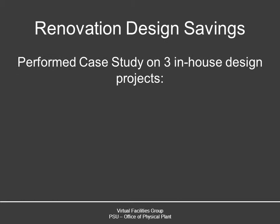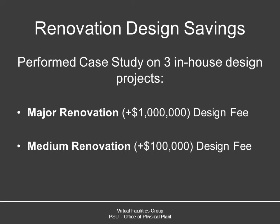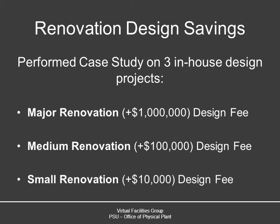The second area where we saw great benefits from BIM is in design renovation. We performed 3 in-house case studies to get these savings. The first was what we considered a major renovation project that had about $1 million in design fee. The second one was a medium renovation project, and it had approximately $100,000 design fee. And the last was a small renovation project with about a $10,000 design fee.